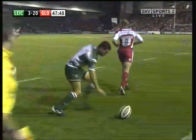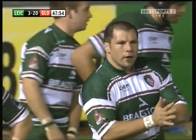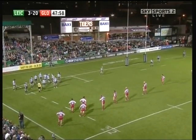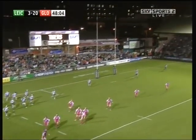And what a mistake. How to relieve the pressure. Well, it's not good enough. You don't let people off the hook like that after giving away a try. They should have engaged that scrimmage. That was incredibly poor. What a chance to give away.